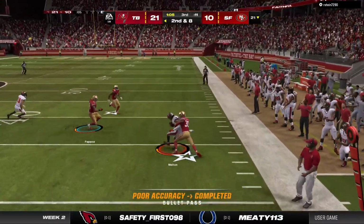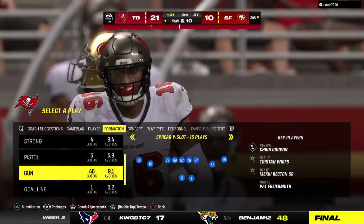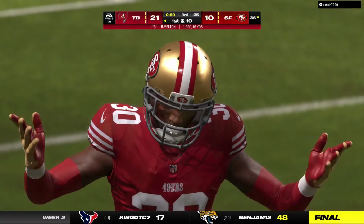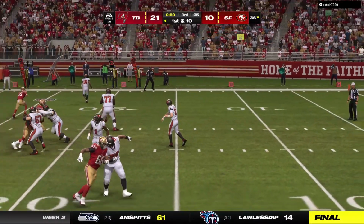He's able to find Melton. And he's taken down, but able to slip across the 35. It'll be a gain of 16 for number 16. A few moving pieces on that play because that was an RPO, was it not?